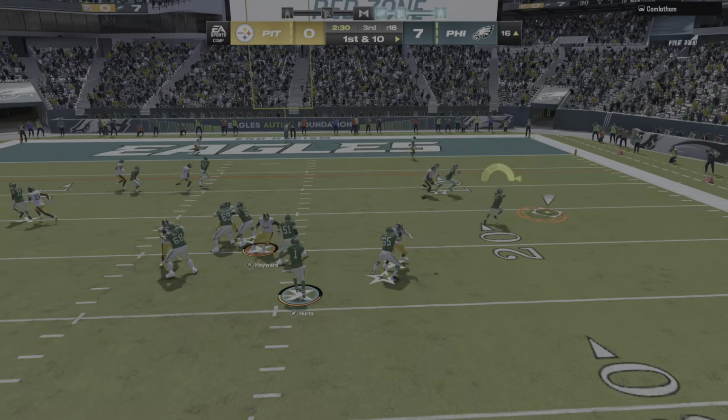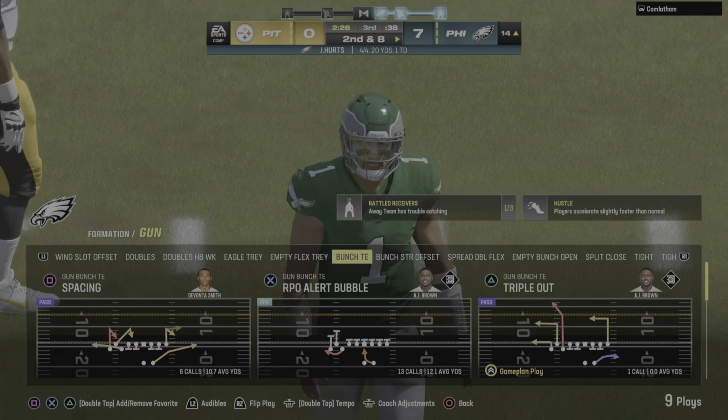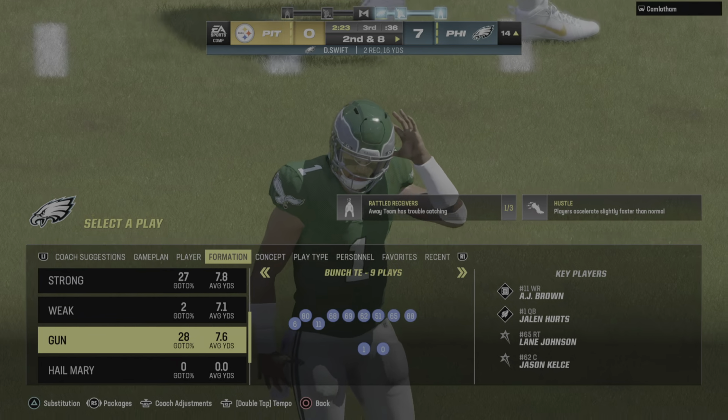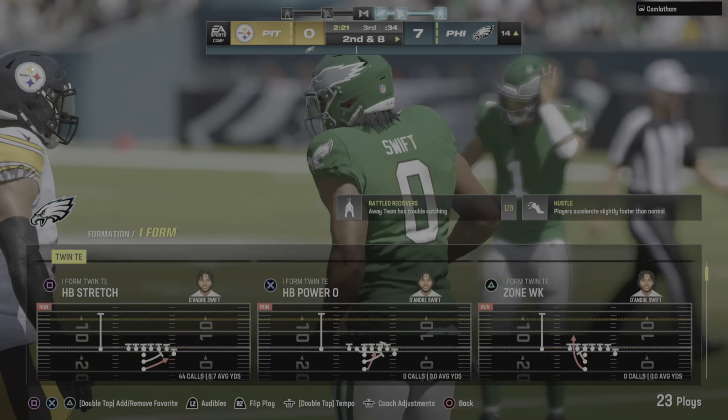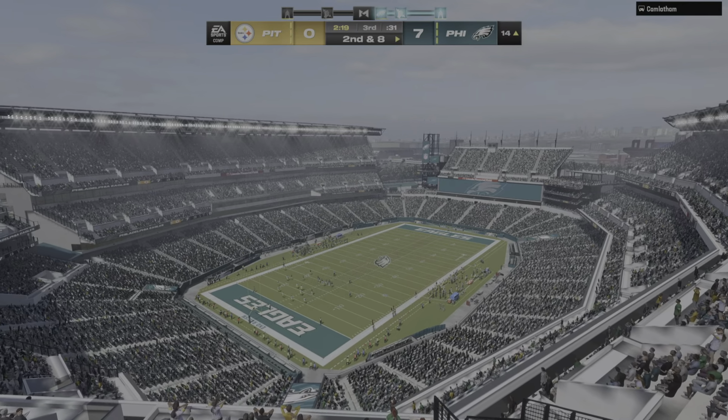On first and 10, it's Hurts. And he'll get this into the hands of Swift once again. And he'll get him inside the 15 down to the 14-yard line. So give him 2 yards there on the completion, and that's going to bring up second down.